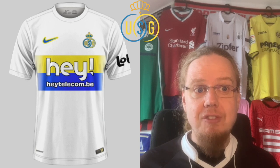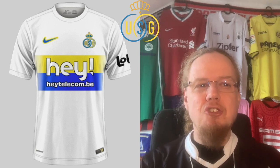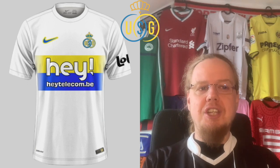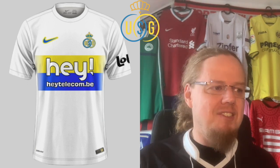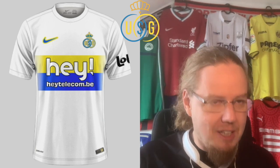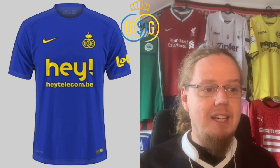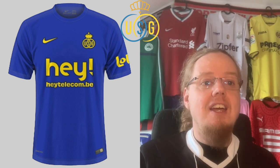The away jersey in white almost looks a little bit like Boca band. I'm not sure about the outline swoosh though, but I think this is an interesting one. Maybe the fade is not the greatest in there. But yeah, I like it too. I give it 7.